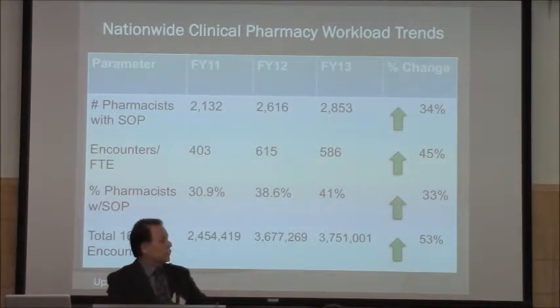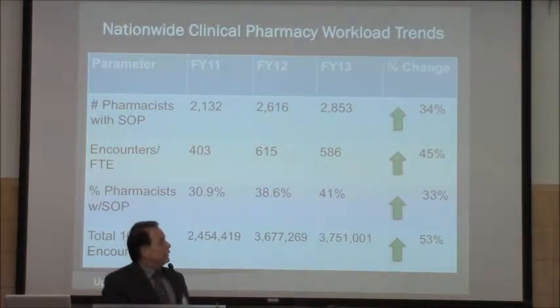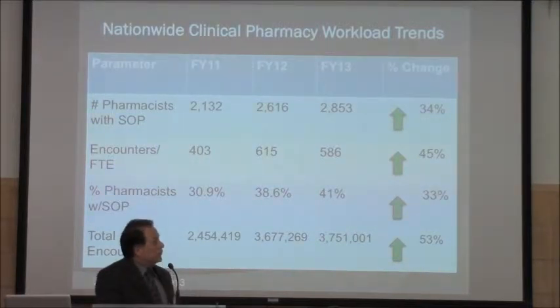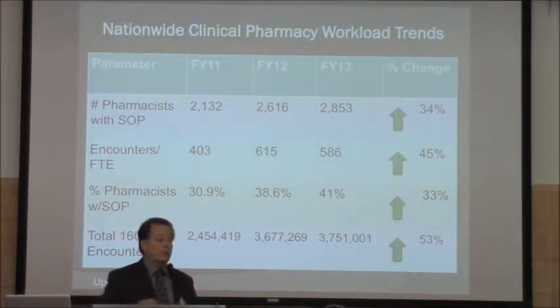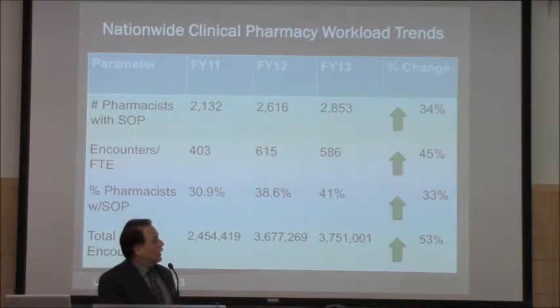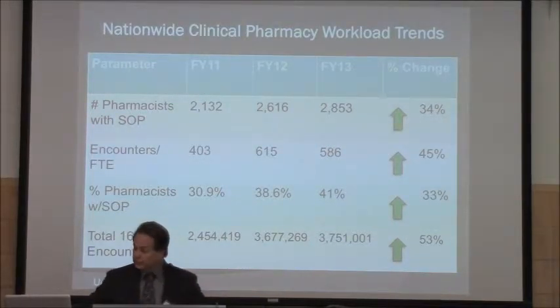So these are some of our trends, and you can see that since 2011, when we started tracking it, we've had a significant increase in the number of pharmacists with prescriptive privileges, or a scope of practice as we call it. You can see their encounters per FTE have gone up significantly. That means they're getting referred more patients by their primary care team. And there's been some significant numbers, so we're up about almost 4 million visits to clinical pharmacists at this time.